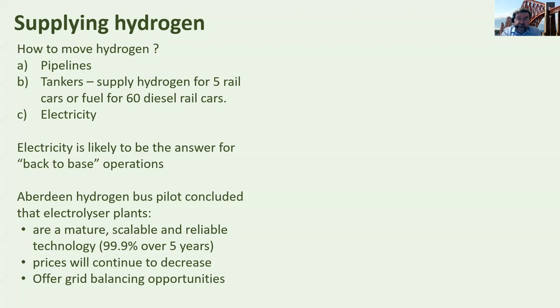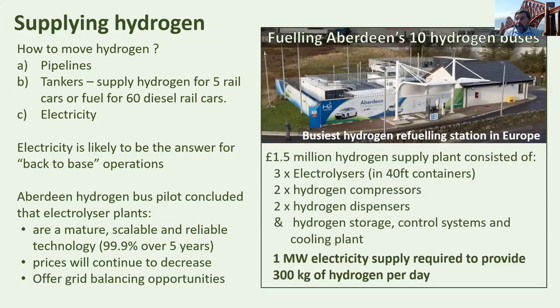But perhaps the best option, especially for what you could term back-to-base operations, is electricity, because hydrogen is in effect an energy vector. So why not transmit your electricity to where you're going to use it and then generate your hydrogen? And that's what was done at Aberdeen. That's the fueling plant that fueled Aberdeen's 10 hydrogen buses. And the pilot concluded that that was a mature, scalable and reliable technology.